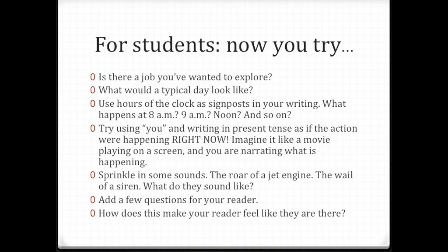Then what happens if you write it in second person using you and in present tense, as if the actions were happening right now? Then go ahead and add some sounds with onomatopoeia. If it's the day in the life of an airline pilot, add that roar of a jet engine. What would that sound like? What would the wail of a siren sound like? And write those in. So this is a way to really spice up your nonfiction writing.